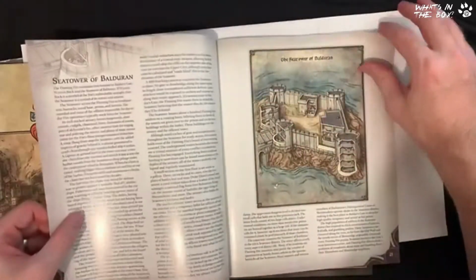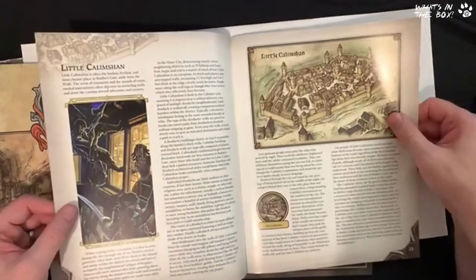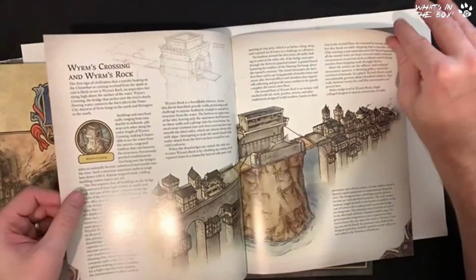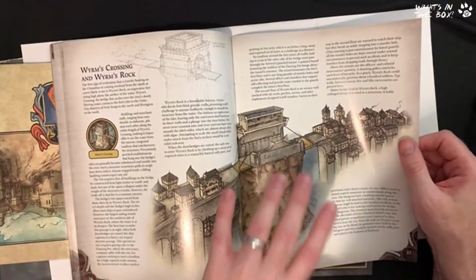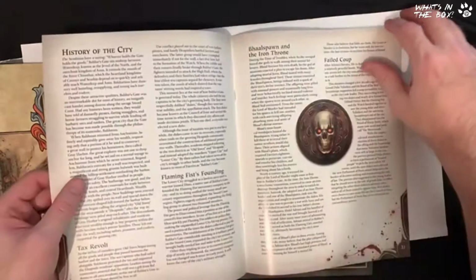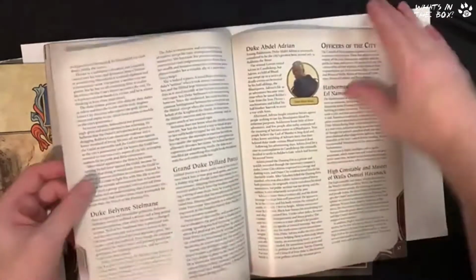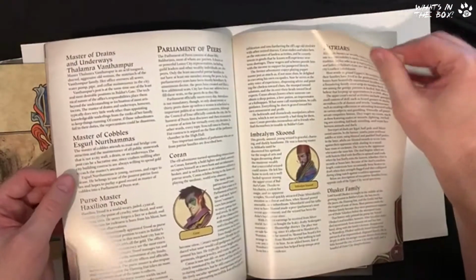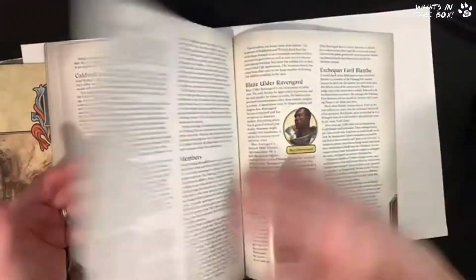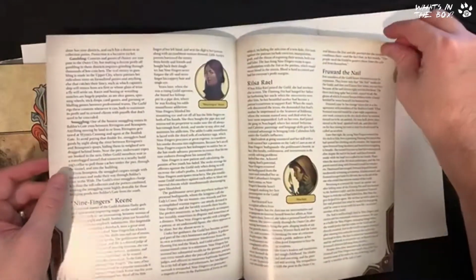There we go. I'm just going to quickly flick through these just to show you some pages, show you some of the artwork. This is basically a really nice condensed gazetteer of Baldur's Gate, and this is still very, very relevant. There's a lot of stuff here that you can continue to use if you do pick this one up. Again, this was in 2013. You can probably find copies floating around somewhere, but it is nice.